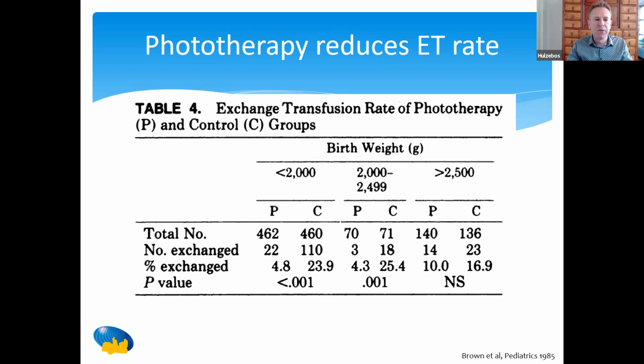The benefit of phototherapy is mainly that fewer infants receive exchange transfusions. Here are data of one of the earliest National Institute of Child Health and Human Development phototherapy trials in the 70s. This data has been published by Brown in 1985. In the phototherapy group, the number of exchange transfusions is lower for infants less than 2,500 grams, whereas it was not significantly different, only a little bit lower, in infants with a birth weight over 2,500 grams.